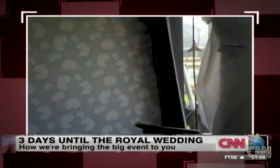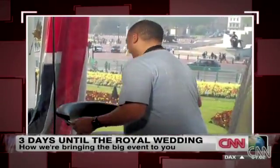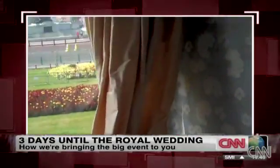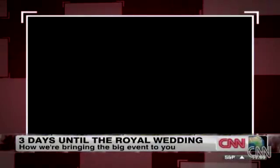Oh! The columns. Yeah. You like? The molding. Oh, and look at the draperies. Yeah. These will catch the light pretty well, right? Yeah, absolutely.